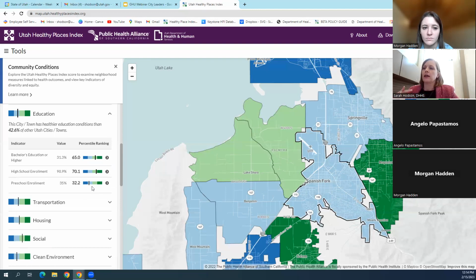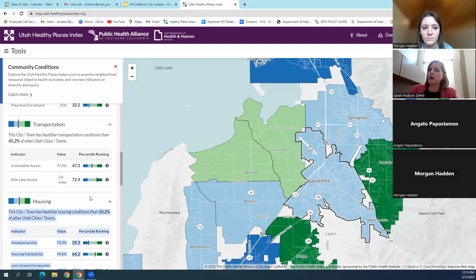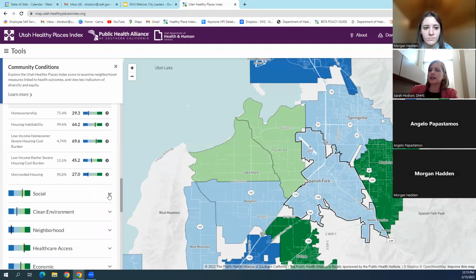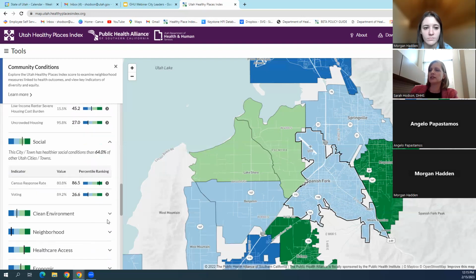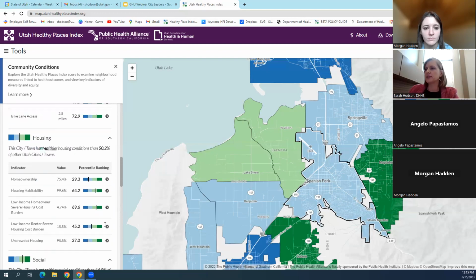So if we wanted to improve education, what we might want to start out with in this area is preschool enrollment, because that's where we're lower than the rest of the state. So again, it helps you to prioritize and see more specifically what's going on. You can do that with each of these sections. I'm just going to scroll and show you. There are 20 indicators across these 8 categories, and you can take more time and explore each of those for your own city and town.